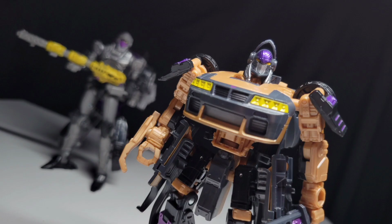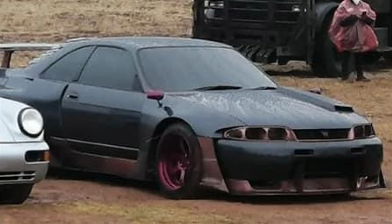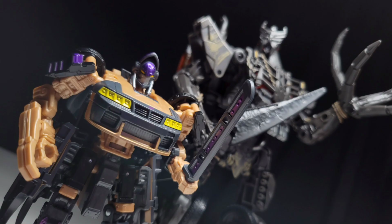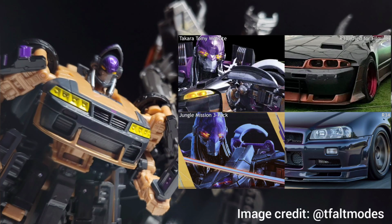One thing to note though is the car detailing. While Nightbird in the film transforms into a Nissan Skyline R33, this figure, being an unlicensed mainline version, takes elements from both the R33 and R34 variants of the car. Why this is relevant for robot mode is that Nightbird's promotional renders display her with both R33 and R34 detailing depending on which you look at.